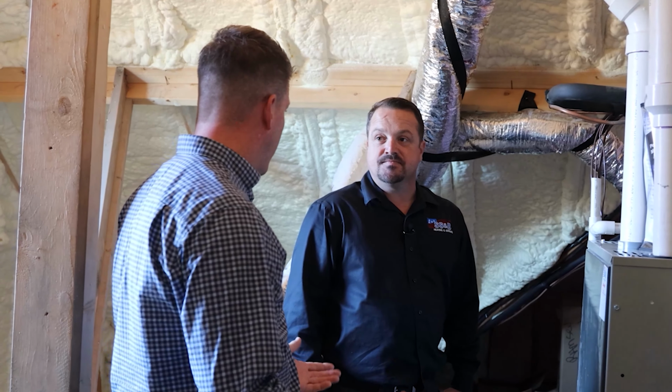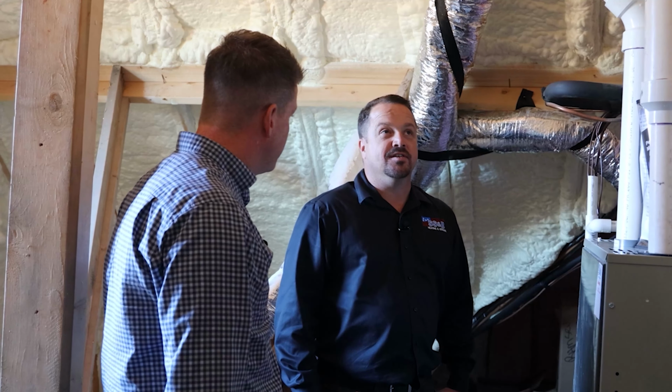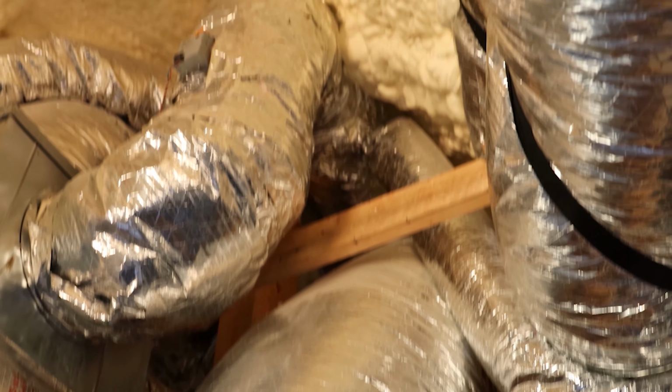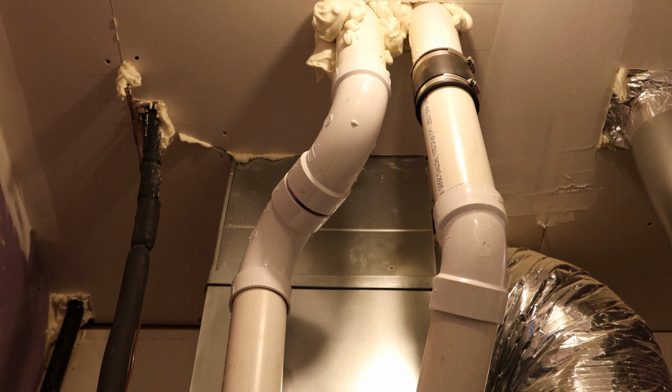Right. It makes a big difference to an acclimated space like this, where you used to have that hot and cold attic all the time. Yeah, it takes out the thermal heat gain and loss through the duct work, and it keeps, as you say, the equipment in the conditioned space, so we don't have it subject to those extremes on humidity and temperature and things like that.